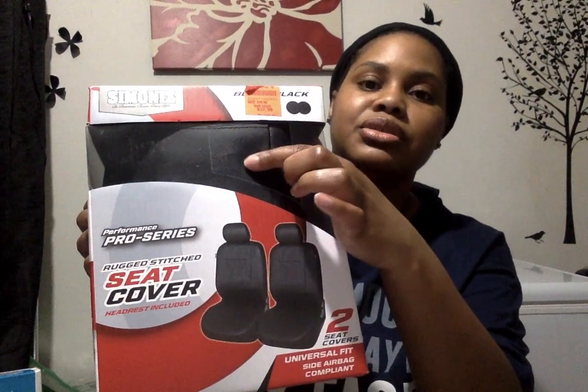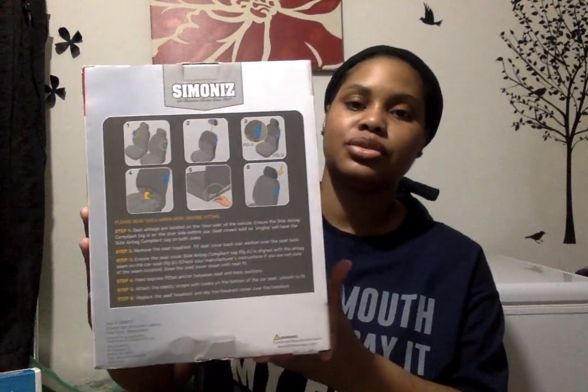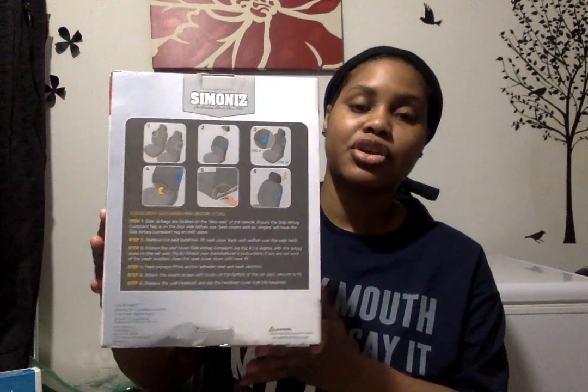So that is what they look like. They're just this leather-looking material here. It doesn't have any random stripes or colors or anything. They did have some that had gray through here or red through here. Normally, of course, y'all know I'll get red, but I was just like, nah, I don't really want to. So this is one item that I got for my car. Hopefully it fits, and it does give you step-by-step directions on how to put this on your car.